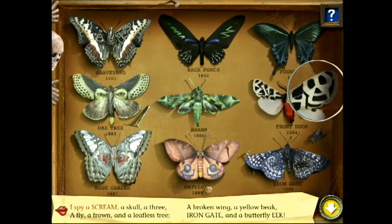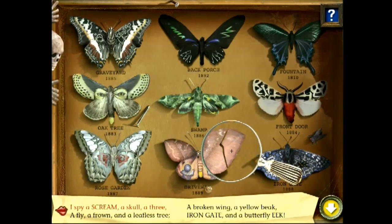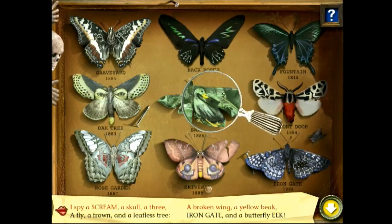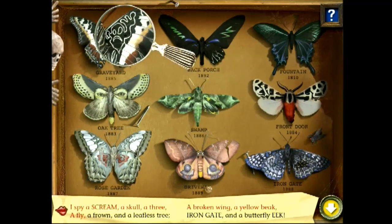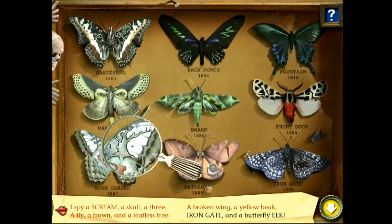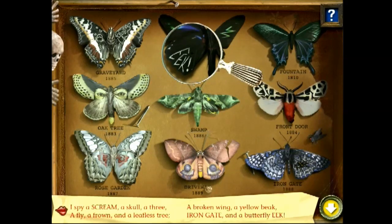Scream. A skull. A 3. A broken wing. A yellow beak. A fly. A frown. A leafless tree. Iron gate. A butterfly eek.